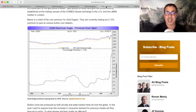Few last quick notes before we wrap up for today. Here is from Bullion Star. This bottom chart is showing the percentage premium on a gold American Eagle. You can see that spiked quite a bit. Really interesting. I've talked, many others for years about how at some point it would seem like the physical market would divorce from the paper market. Seems like that's begun to happen.